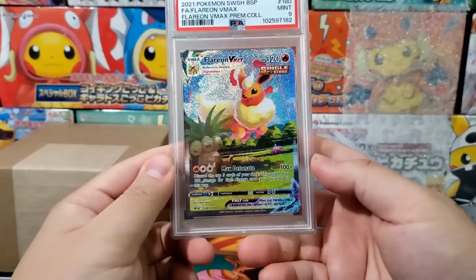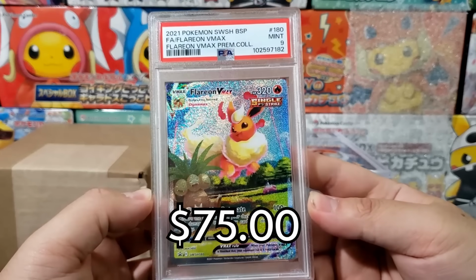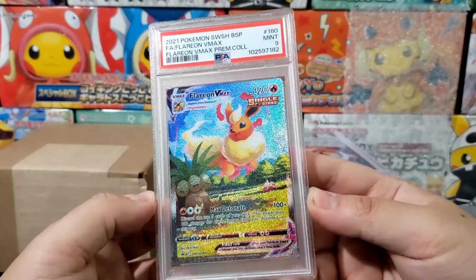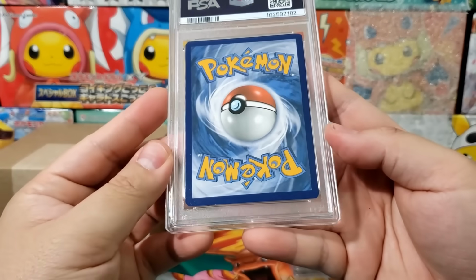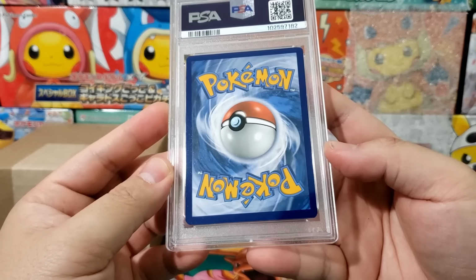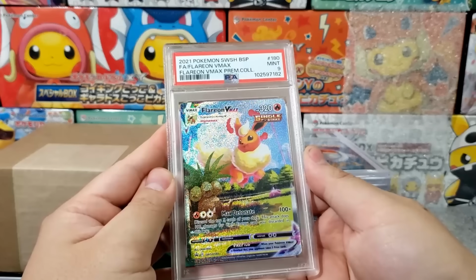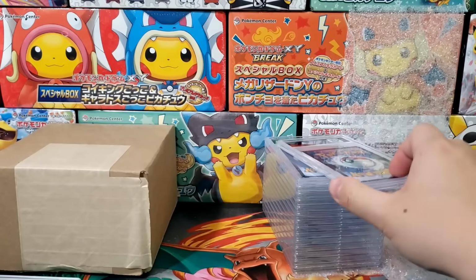All right, next up, oh no, we got ourselves the Flareon VMAX in a PSA 9. These are tough cookies to grade. Very, very hard to get these in a PSA 10. And if I look at the card, I think this could have been a 10. Honestly, I think this could have been a 10. But these are hard grades. All right, there we go. Flareon VMAX in a 9 is the next one.